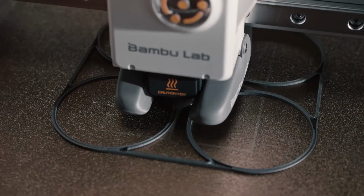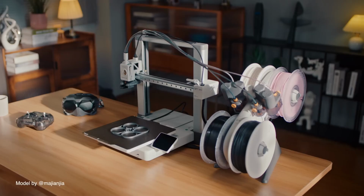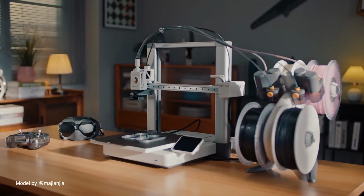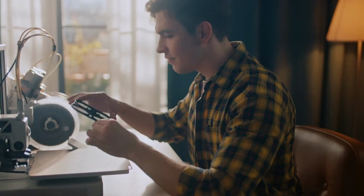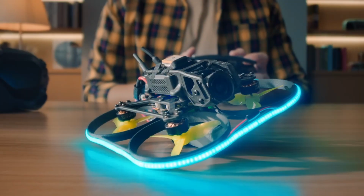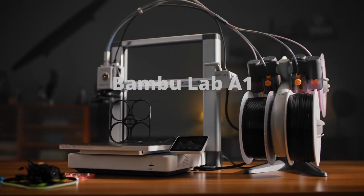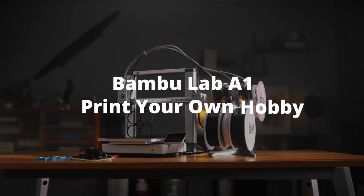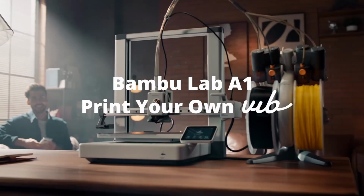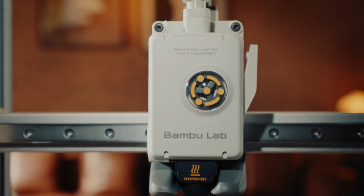With the A1, users can bid farewell to the traditional paper method for bed leveling, as the printer employs the nozzle itself to measure the absolute Z offset, ensuring optimal first layer adhesion. The A1 also boasts a generous 256 x 256 x 256 mm build volume, surpassing many entry-level printers. This ample build space allows users to create sizable projects, such as printing a full-scale helmet in one go, expanding the horizons of what's possible.